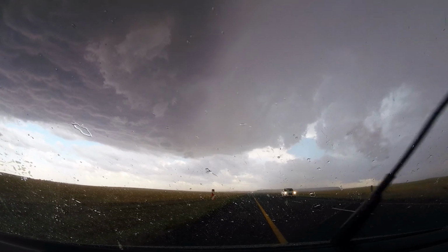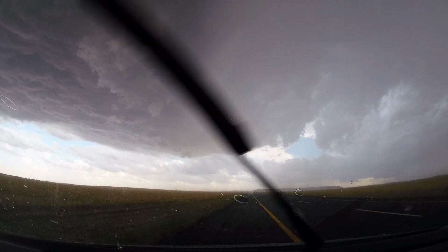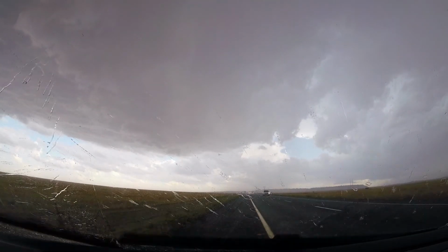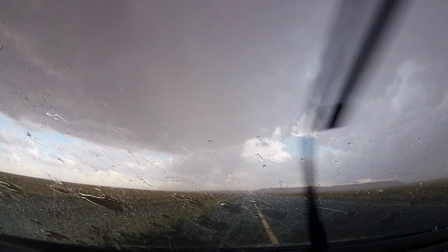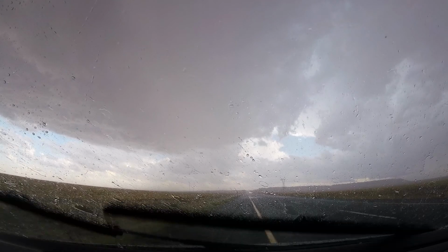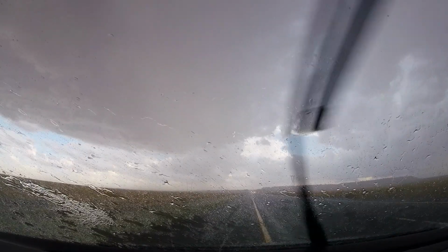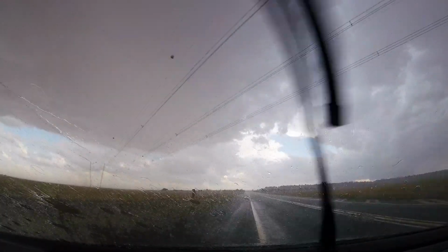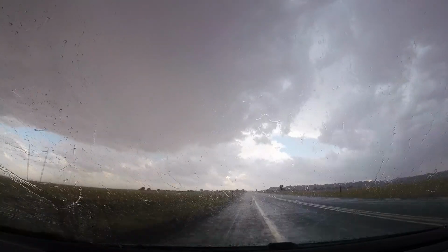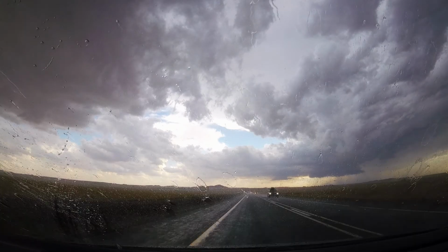Hail coming down, oh no, it's big hail coming down now. I'm getting pelted, I don't know if you can hear it, but it's insane. Shit. I'm on the northeastern edge of the storm, northeastern edge. Massive storm. It's pretty large hail, but good luck.